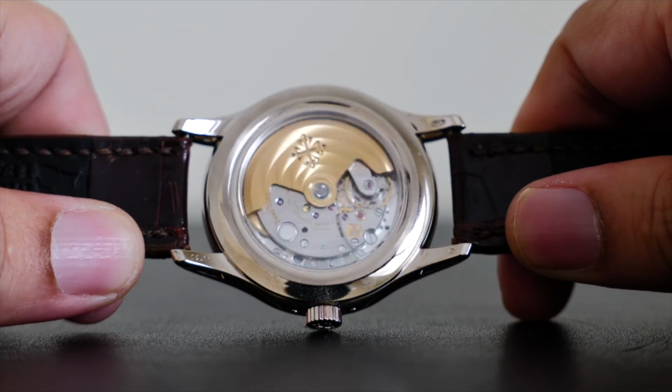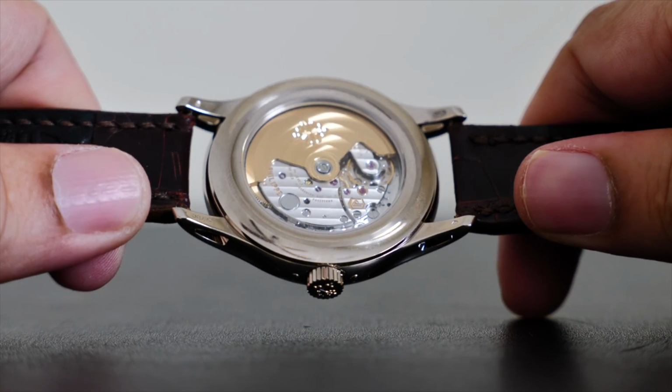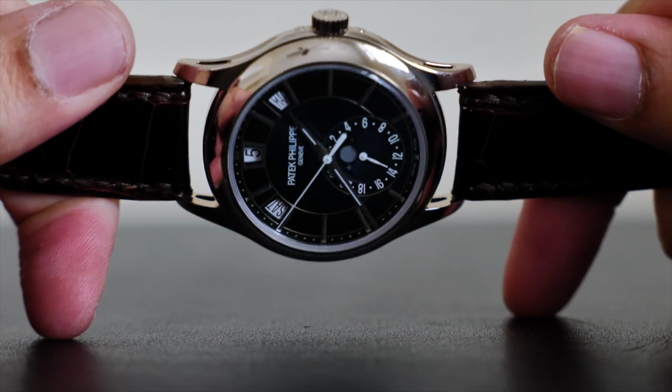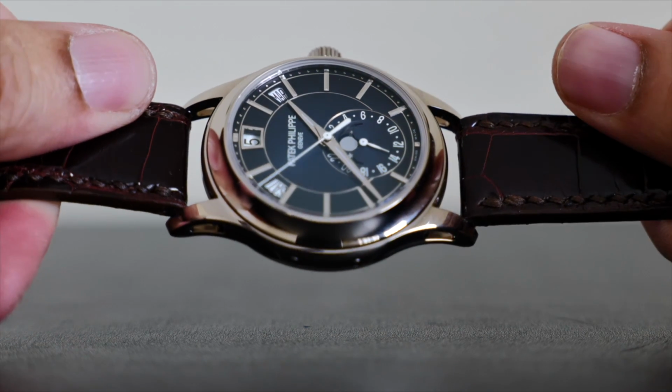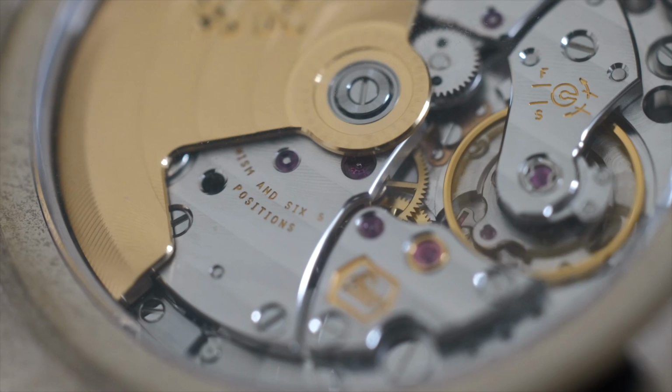Both the Calatrava and the annual calendar have a transparent case back, but this one has an automatic rotor which covers up part of the movement. But either way, the movement is very highly finished and very beautiful to look at.